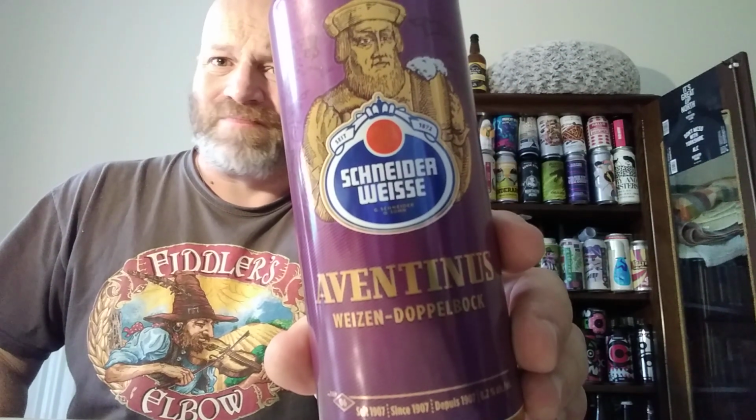It really is. So one more for the road. Lovely stuff. Boys and girls, Schneider Weisse and Aventinus. Highly recommend that. Give it a go.